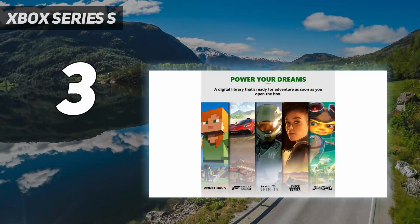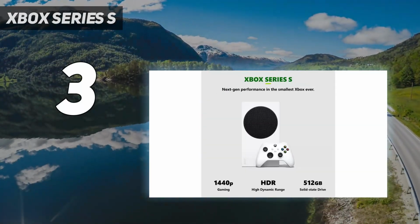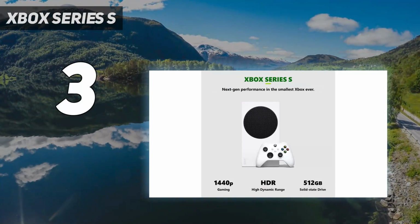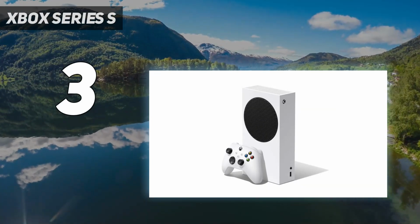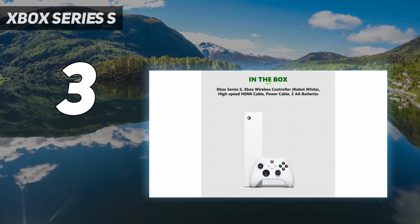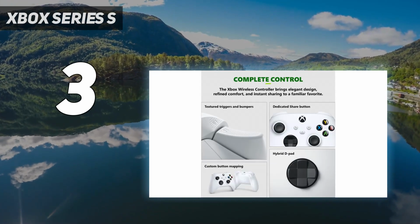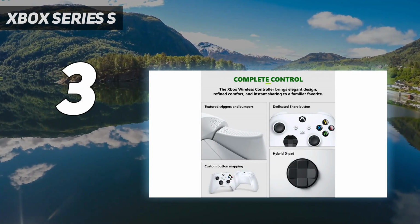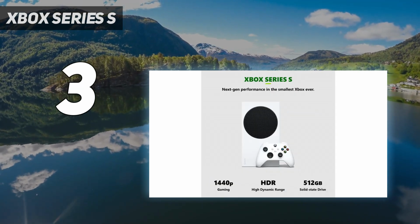At number 3. Xbox Series S. At just $299.99/£249.99, the Xbox Series S presents incredible value. That's before additional discounts, too, where we frequently see that price slashed to as low as $249.99/£199.99, or the addition of bundled games to bolster the package.